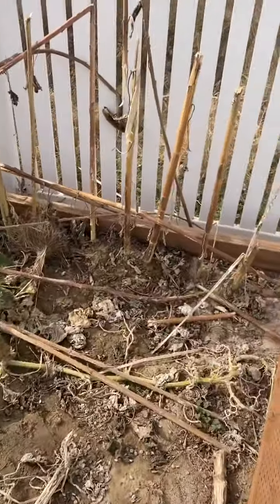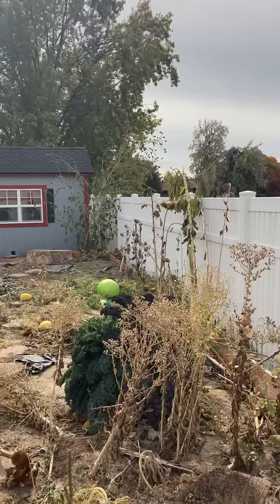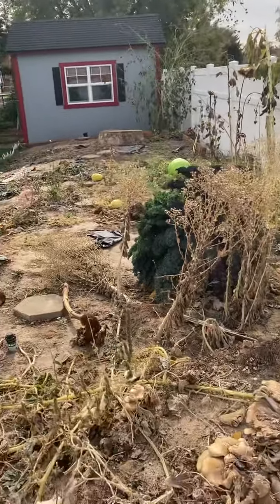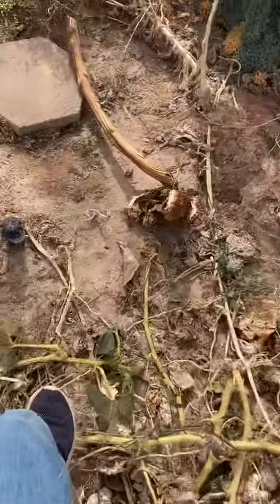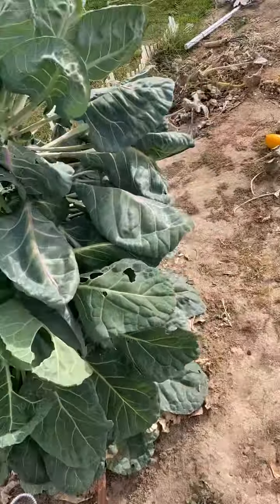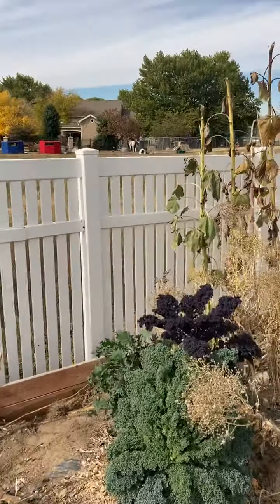So, yep, and these are where the sunflowers used to be. Still that big one. Then there's that one over there. Not really blooming anymore. So, yep, these are where the pumpkins were. And here's the Brussels sprouts, which are ready, I guess. There's a horse right over there.